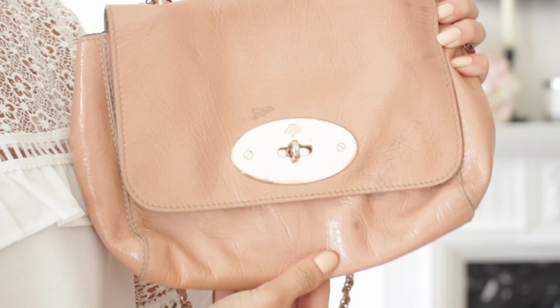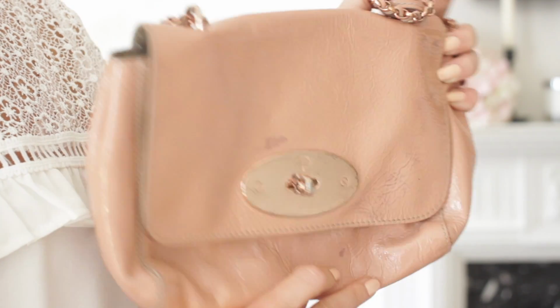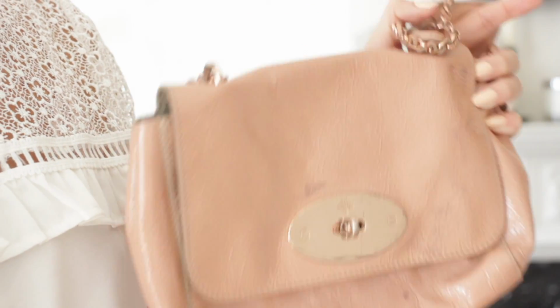So here and here there are some darker patches, and this has stained the patent leather because when I was travelling back from a holiday once, I took this bag with me and put it in my suitcase underneath a magazine, and because of the heat, the ink from the magazine sadly stained the bag. I took it to lots of handbag repair places, but sadly nowhere could fix it, which is really gutting.